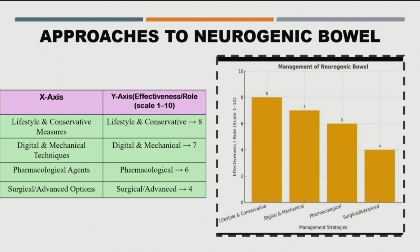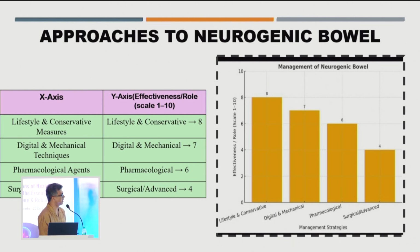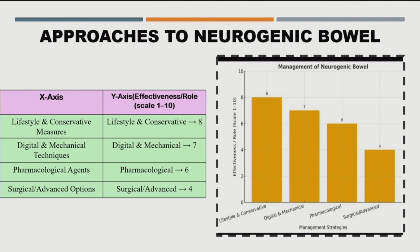What are the approaches? This is a very interesting slide. This x-axis is actually your lifestyle and conservative measures. This is from a Cochrane study, which shows lifestyle and conservative measures are actually 8 on a score of 10. If you go to digital and mechanical techniques, it is 7. Pharmacological comes down to 6. Surgical and advanced options, it's 4. But I'll discuss this later on because that is a very important part of our bowel management as well.